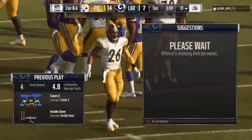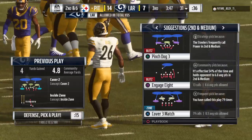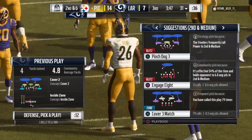And he powers his way up past the 30. It's a pickup of 4, and it'll bring up second down.